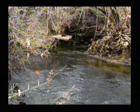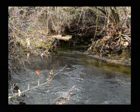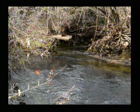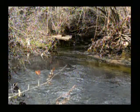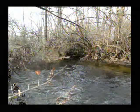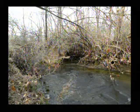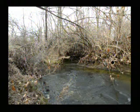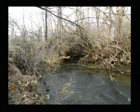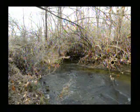Well, nobody's in the studio to answer my question, but I bet you don't recognize where that is. Now that is a small stream that comes from Locust Avenue, the south end of Locust Avenue, just behind Advanced Auto and the other building there. And it brings water into the Tanglewood branch just before the Tanglewood branch enters the Spout Spring branch.